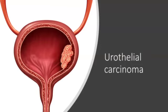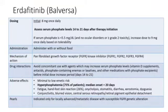So we'll move more into urothelial carcinoma now, talking about our bladder cancer patients. All of these drugs will be more specifically within the metastatic setting. The first one we're going to cover is erdafitinib, or Balversa. This is typically second line after chemotherapy progression or after immunotherapy. It's dosed at 8 milligrams once a day.